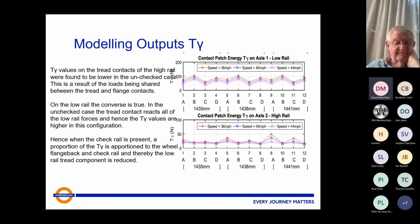On the low rail, in the unchecked case, the tread contact reacts to all of the low rail forces, and T gamma values are higher in this configuration. So basically what that means is you're potentially going to see more head wear on the low rail than you're going to see gauge corner wear on the high rail.